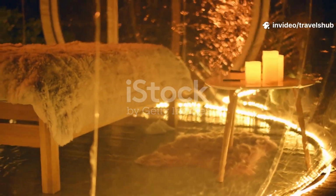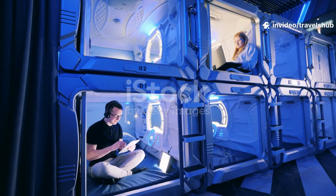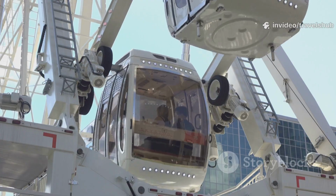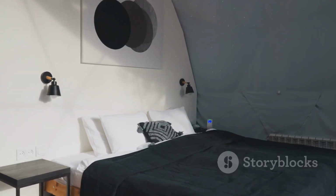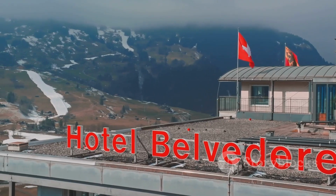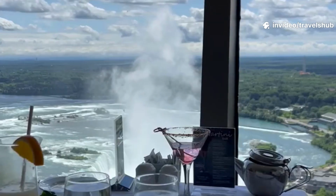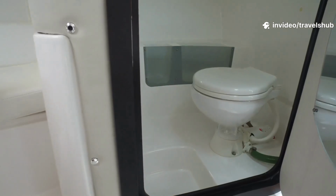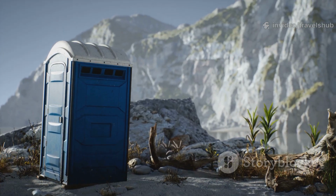So, what's it like inside? Surprisingly comfortable and cleverly designed. Each pod is about 24 feet long and 8 feet wide, cozy, not cramped. There's a main bed and 2 smaller ones, all with high-quality linens. A small dining area lets you eat while staring down a 200-foot drop. Yes, there's a bathroom, a private compartment with a dry ecological toilet and sink.